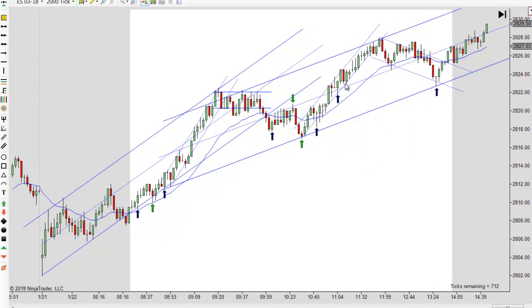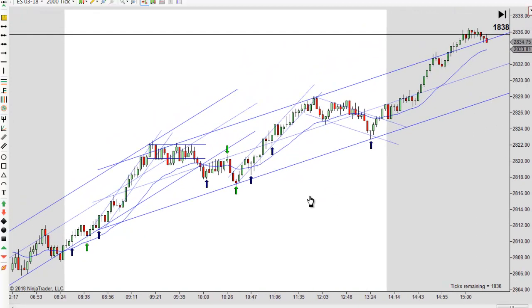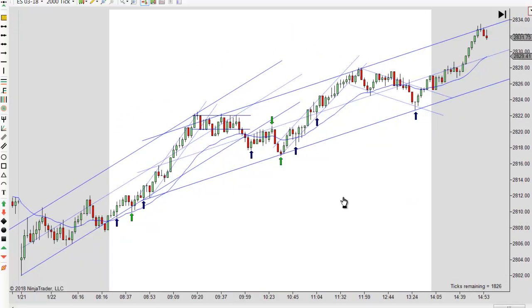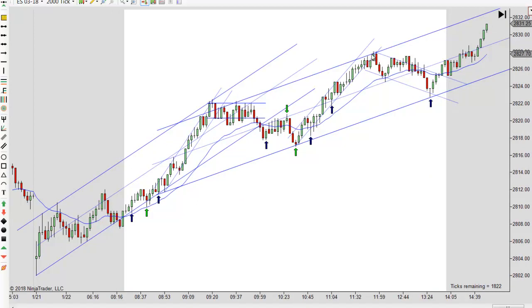It does come back again and test it, but now you're just kind of going sideways. So I don't think you want to risk it. Plus you've had a break of this original channel and you got a new high in place. So you never know what's going to happen from there. But anyway, I don't think you want to enter any more up here until you get another correction.